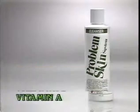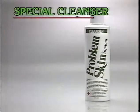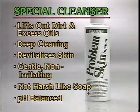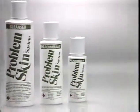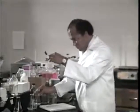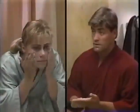The Problem Skin System is complete with its own specially developed antibacterial cleanser to lift out dirt, excessive oils, and deep cleanse your skin gently without irritation. The phenomenal Problem Skin System, researched and developed by an internationally respected chief formulation chemist, is an important new advancement in the attack on acne. And it's so easy and safe to use.